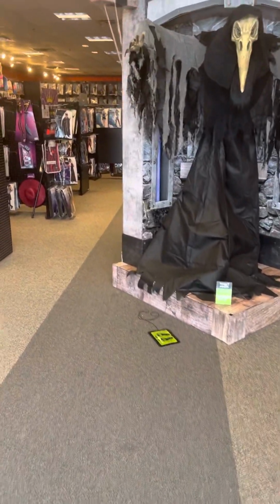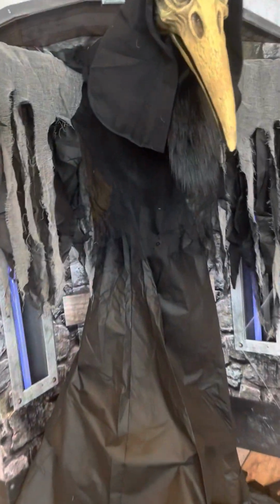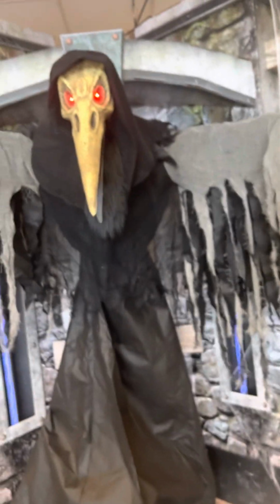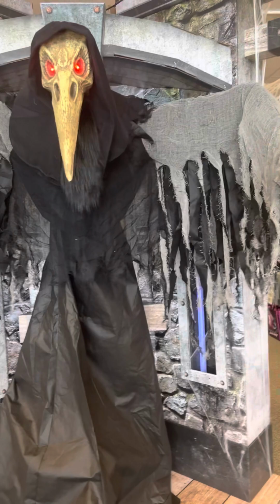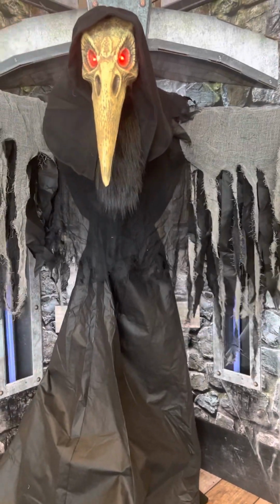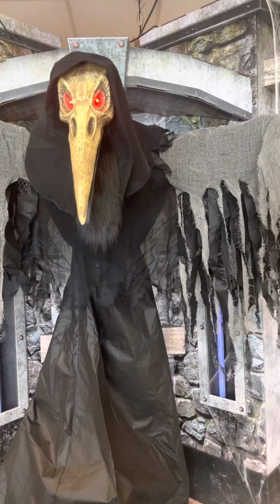Today we're at a new Spirit Halloween store, and this one is in Dalton, Georgia. It used to be a former Rack Room Shoes, and this one is a smaller one.